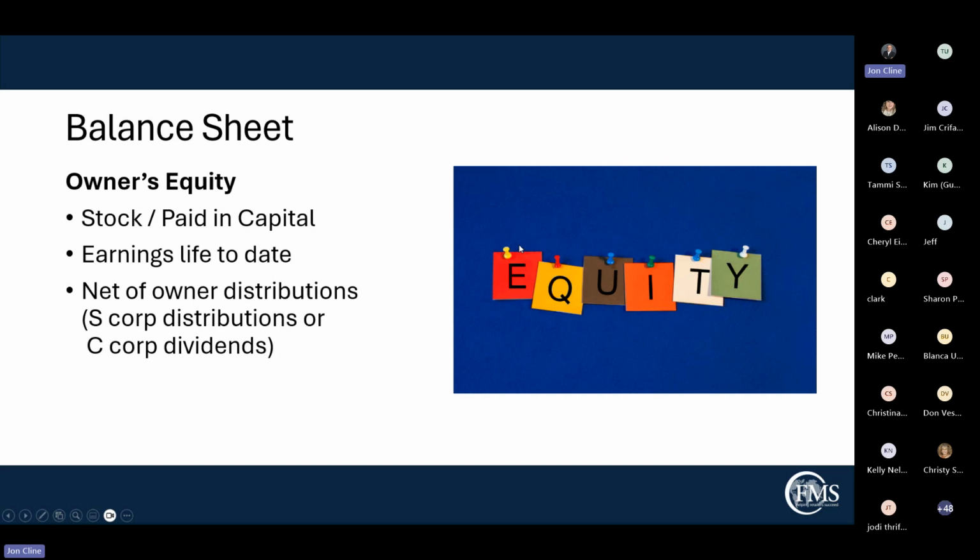And of course, the owner's equity, right? This is what's been contributed by owners of your company. If you're a C Corp or an LLC or an S Corp, a partnership, whatever it might be, you typically have some par value of stock, maybe 10,000 shares issued at $1 par, and you'll have additional paid-in capital. You might have some treasury stock. Then you'll have earnings life to date, which are your retained earnings. And of course, you net out any owner distributions or dividends to get there.